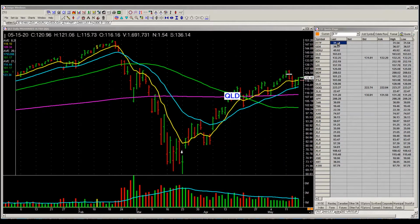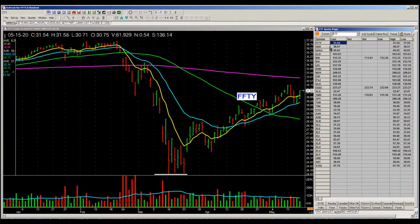How are things going? Start up here, IBD 50. It's hanging in there. It's still below the 200-day though, okay? Something to remember, above the 50, below the 200-day. Fell on fairly heavy volume here, fell on fairly heavy volume here. It's rallied on less volume.